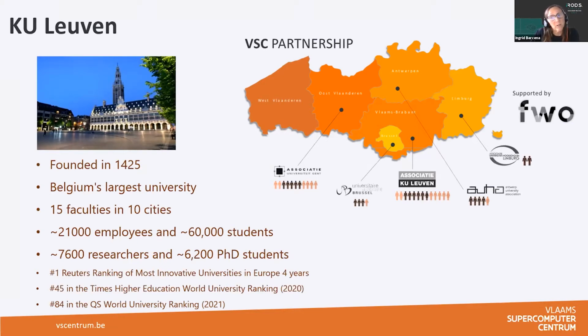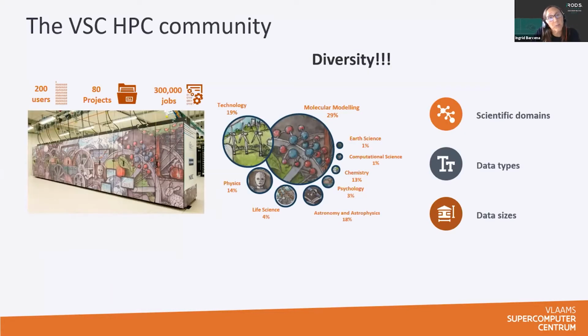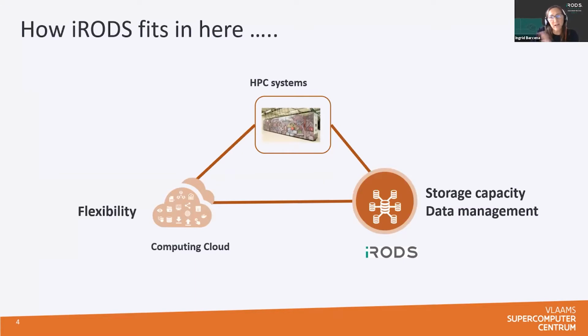It's also one of the most innovative universities in Europe with more than 7,000 researchers and 6,000 PhD students. KU Leuven is also a member of the Flemish Supercomputing Center, a virtual center to provide high performance infrastructure and services for the Flemish research community. So the Flemish Supercomputing Center HPC community is quite diverse. They have a user base that spans different scientific domains with very diverse data sets and therefore also naturally diverse needs in terms of data management. Maybe you are thinking now, how does iRODS fit in this story?